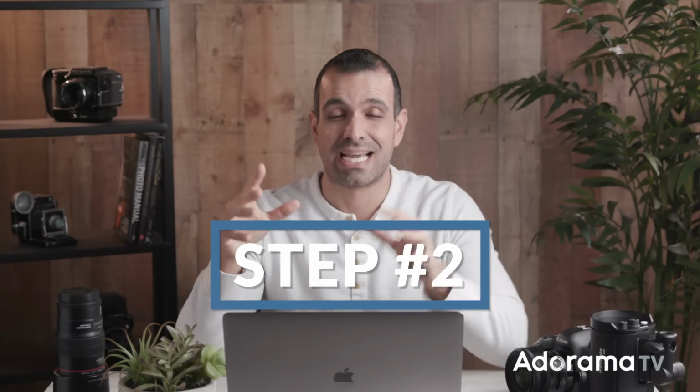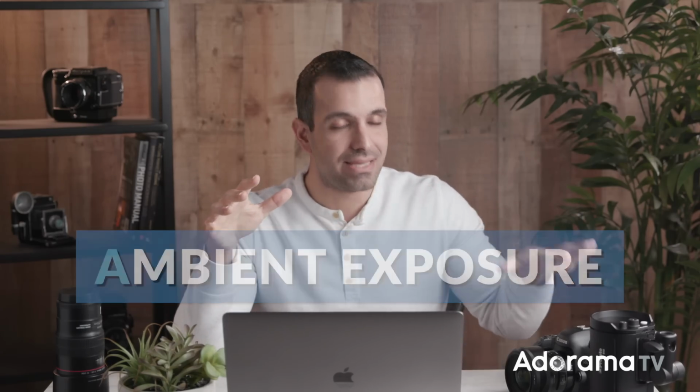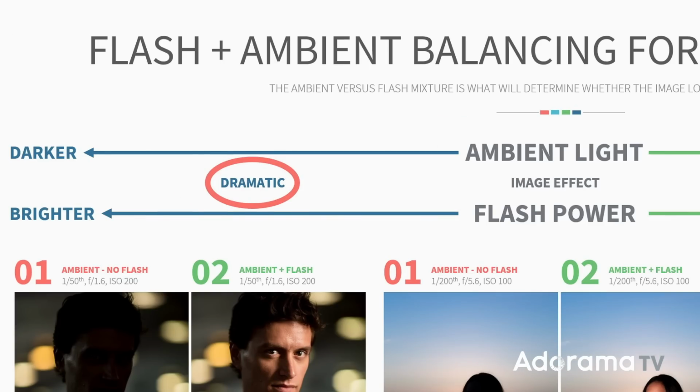Step 2. Now you're gonna go to ambient exposure, okay? Ambient exposure means this is where we're gonna set our intention. Now that you understand the exposure balancing to get to a natural versus a dramatic image, before you ever touch the flash, set your intention in the camera. If you want a more natural looking image, you're gonna leave the ambient light brighter, and then you're gonna add in less flash power, right? And if you're aiming for something more dramatic, you're gonna pull that ambient exposure down, and then you're gonna add more flash power. But worry first about that ambient exposure.